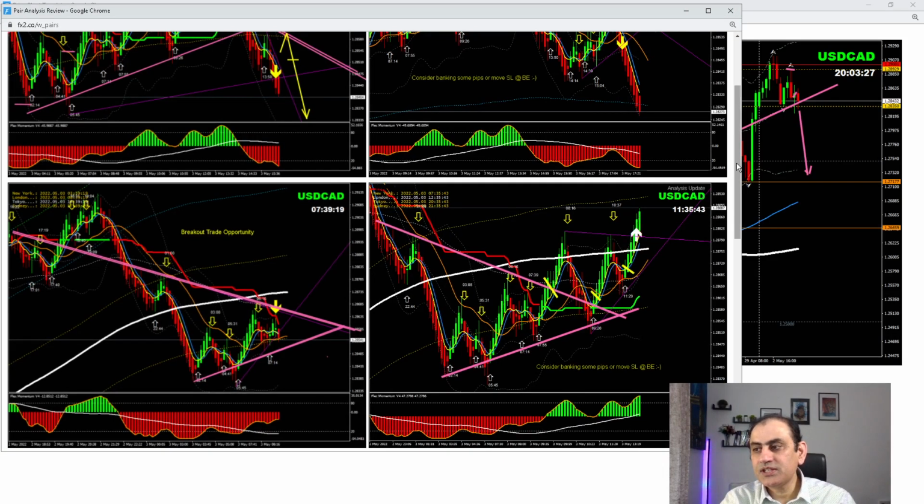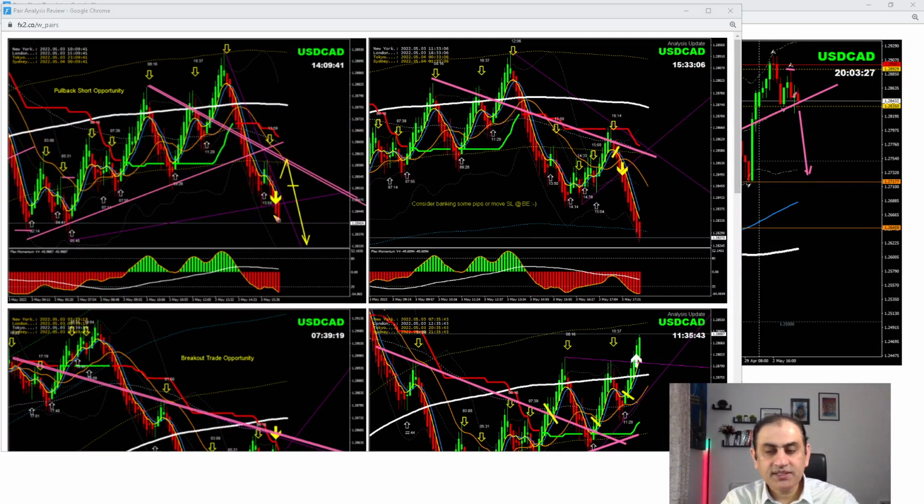And at the New York session, price reversed. As you can see here, as always, after the price breaks, the safest trade is to look for it after the pullback. So that's what happened here. As mentioned, pullback, beautiful. As soon as the price developed this wedge, beautiful breakout short trade here. As soon as the price hit the fib channel, I explained to my traders it's time to enjoy some profit.